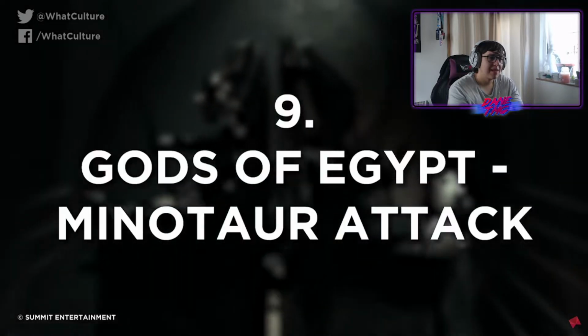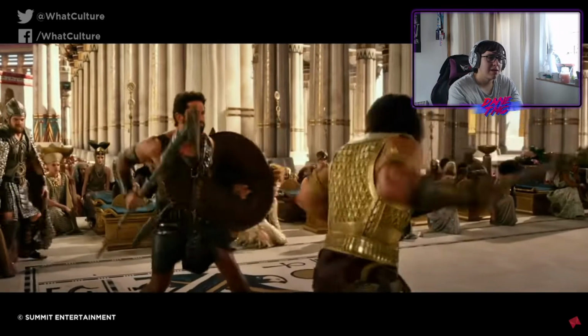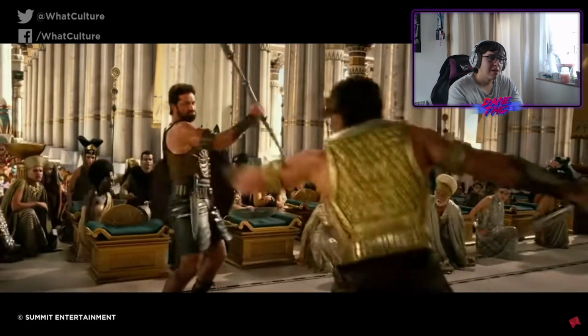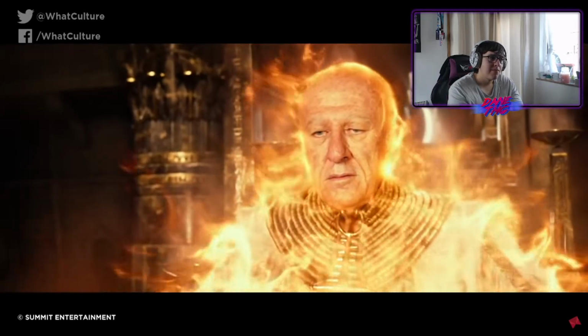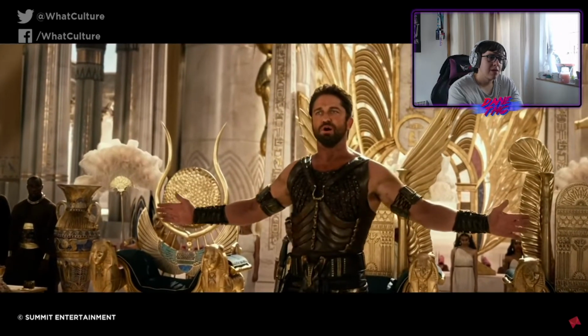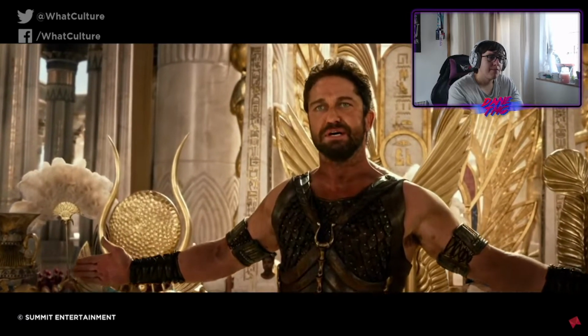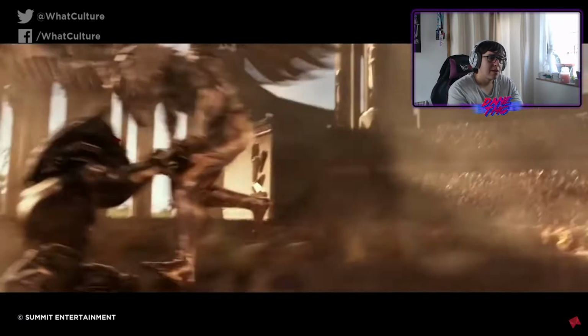Number 9, Gods of Egypt, Minotaur Attack. After the initial trailers dropped for 2016's Gods of Egypt, it was clear to most that this film wasn't going to be boasting out-of-this-world visual effects. However, the promise of Gerard Butler hamming it up as an Egyptian god would surely be enough to distract us from the outdated CGI on show, right?